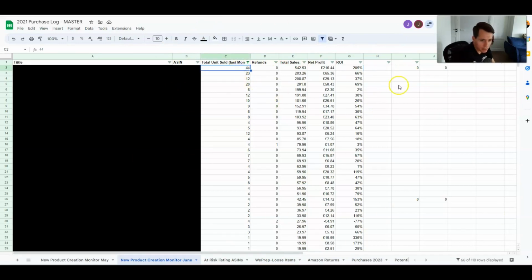So for example, this one has 44, but could I do 60, 70, 80? Probably, yeah. But am I in stock throughout the whole month? No, because I'm slowly increasing that stock supply over time to work out what its true value can be per month if I'm in stock on that all the time.